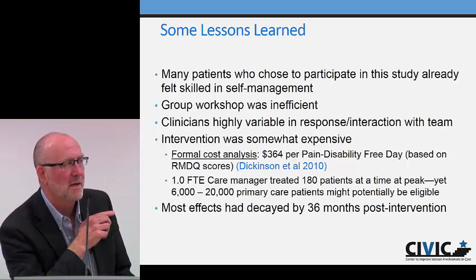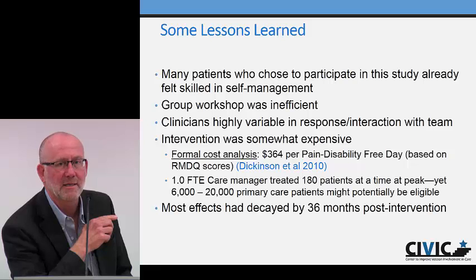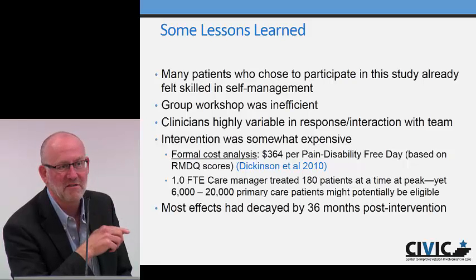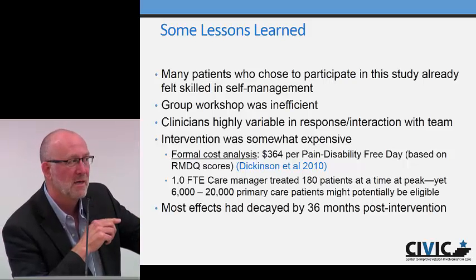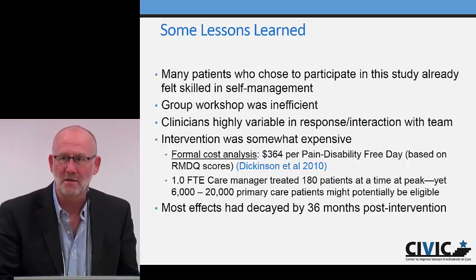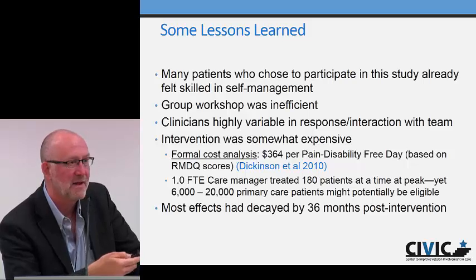And we also had done an analysis looking at decay over time, and as has been seen with a number of these interventions, the effects do decay. At least they did in this project, which suggests that you really need some kind of ongoing or booster or some type of ongoing process to maintain effects.